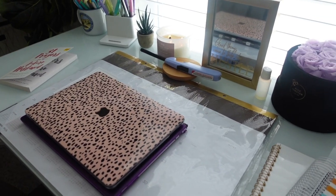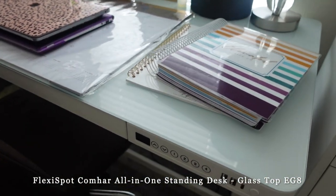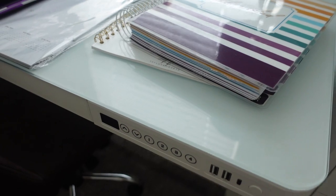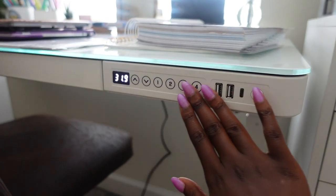So this is my FlexiSpot Comb Har all-in-one standing desk. It has the glass top, as you can see, which is so chic. Okay, I love that feature. And then I'm going to go ahead and show you what all of these buttons mean in just a second.